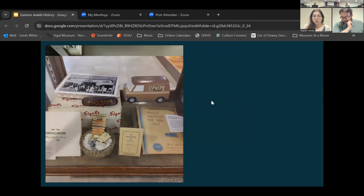I think the last thing I have is the department store stuff. So Sigel's, Grohlman's, Lipkins. Right? I love the little Lipkins piggy bank. I love that so much. There was a moment I thought about putting my gloves on and bringing the piggy bank up, just because I love it and kind of want to show it.